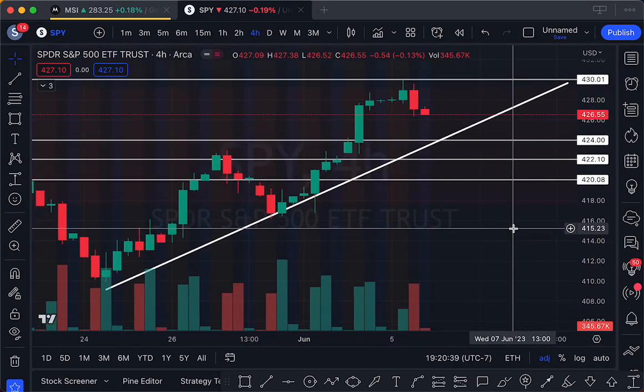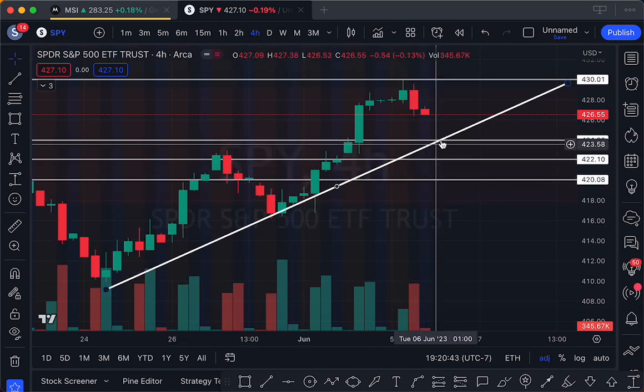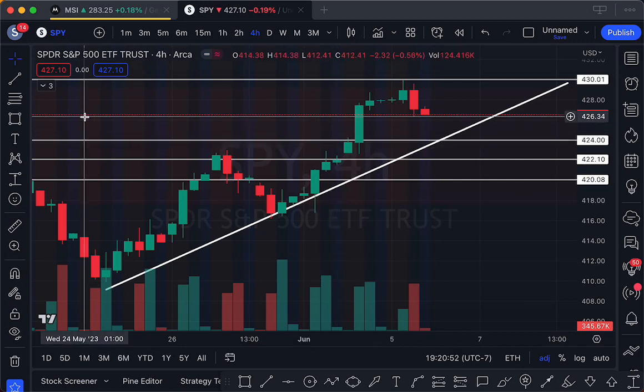You can clearly see right now we're trending to the upside, forming the trend line. We can clearly come and just test that level, so I'm watching for that level for sure in the near term. So that was it for SPY. If you have any questions, DM me and let's talk about it.